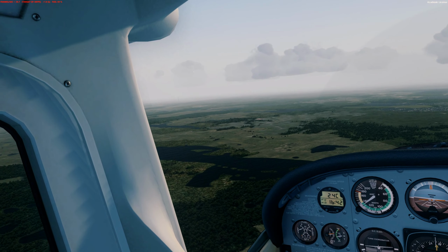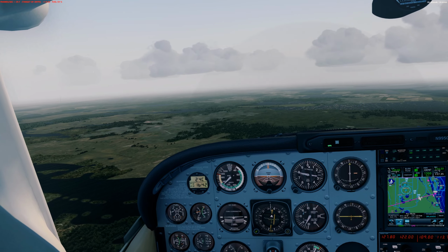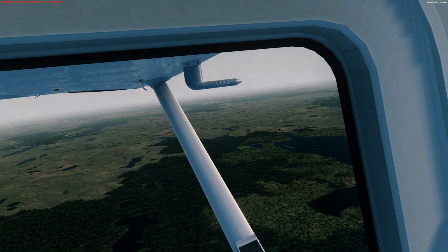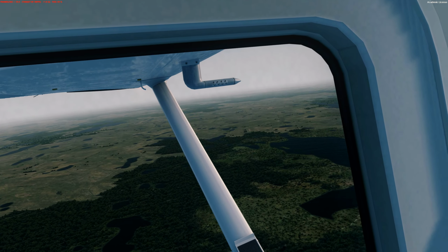Southwest 656, turn left heading 095, 927, turn right heading 275, turn right heading 275, 927, turn left heading 095, Southwest 656.